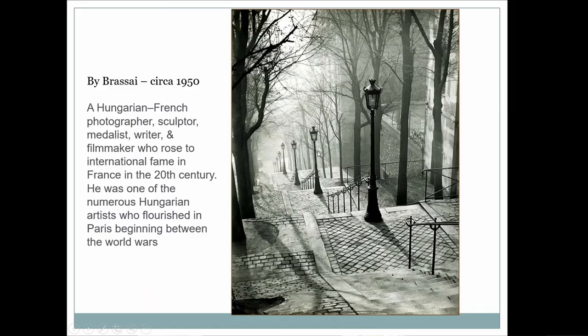Here we come to another, for me, a great, great photographer who is Brassai. He was Hungarian, but was living in France. He had emigrated to France. He was actually a sculptor and a writer and filmmaker. So, a tutto fare, one of the numerous artists who were in Paris between the two world wars.